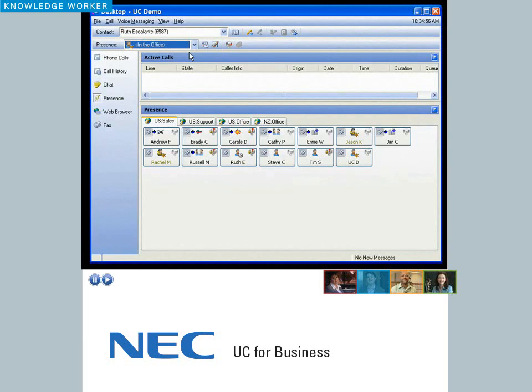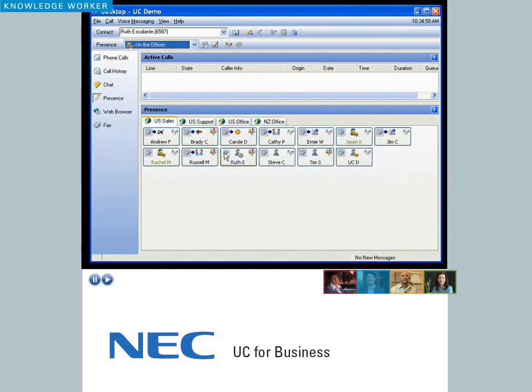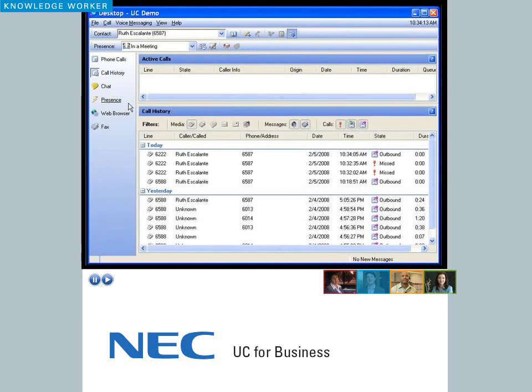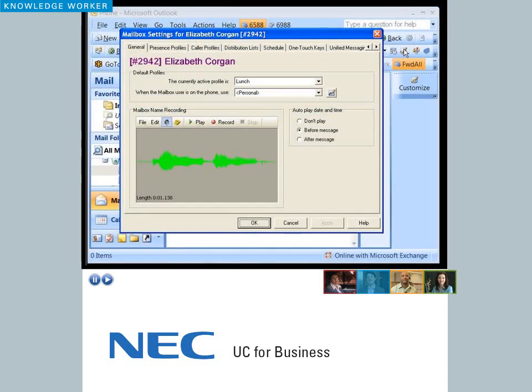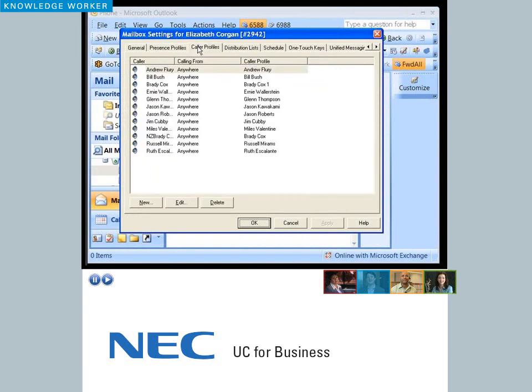The Rich Presence feature lets you see quickly who is available, who is on a call, or who is away from their desk. If you need to talk to someone who is unavailable, you can request an alert that notifies you when they return. Integration with Microsoft Outlook allows you to see their schedule so you know what to expect. The program also keeps track of calls for you so you can see what calls you missed, even if the caller doesn't leave a message. Call alerts give you the option to answer incoming calls, display the call details, or redirect the call to voicemail, all without stopping your workflow. UC for Business also brings voicemail to the next level. Instead of a generic greeting, you can customize greetings to be played for different callers or for different circumstances.